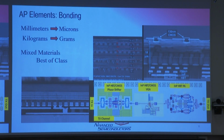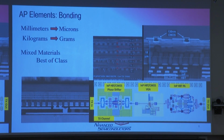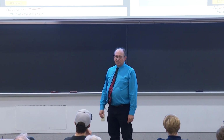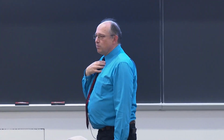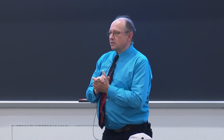And it allows us to put things together that we can't do any other way. How are you going to put indium phosphide on top of silicon? Well, there are some technologies that allow you to mix things. Mixed technology is always a mixed bag. You never get the best of either. It's a compromise. Heterogeneous integration, bonding these things together, and we can bond anything together. Half of what we build are non-silicon, usually bonded to silicon.